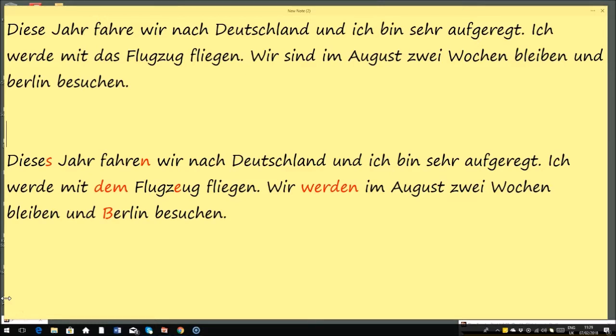But I put some spelling mistakes in there. So actually I wrote diese Jahr instead of dieses. I wrote fahren wir instead of fahren. Mit dem Flugzeug I changed into mit das and I put a spelling mistake in Flugzeug. I left out an E. I also mixed up a bit of past tense and future tense. So instead of wir werden im August 2 Wochen bleiben, I've written wir sind im August 2 Wochen bleiben. And I forgot the capital letter on Berlin.